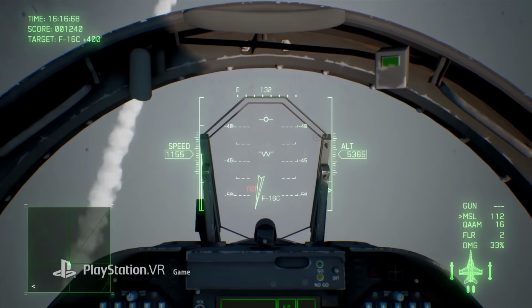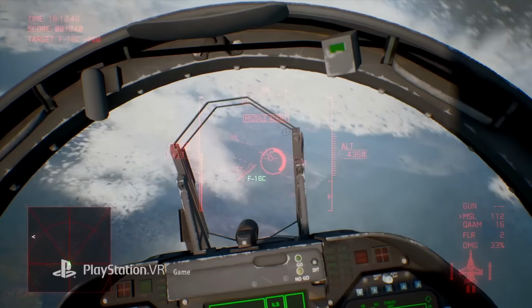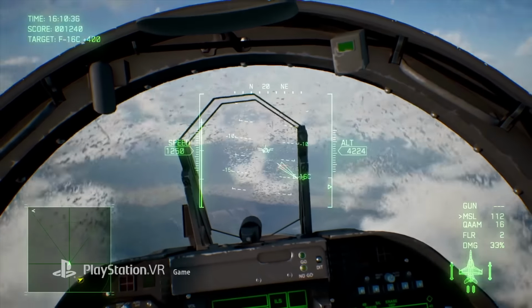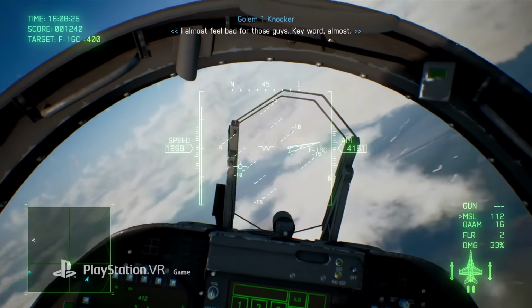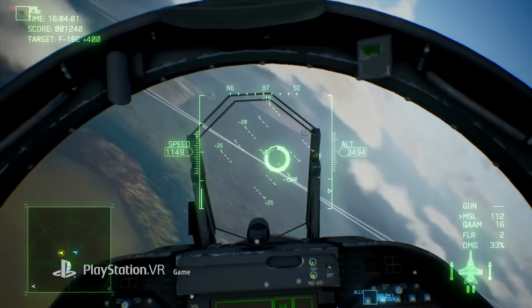Great action flight title, super underrated soundtrack here. Never really cared for Ace Combat from a narrative standpoint, but they have that as well. So $6 for that. They do have the Top Gun Maverick edition for $15 if you do want to pick that up, but check that out.